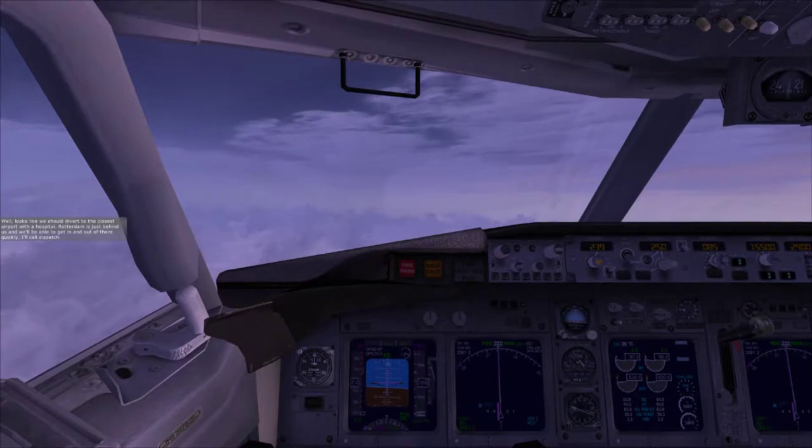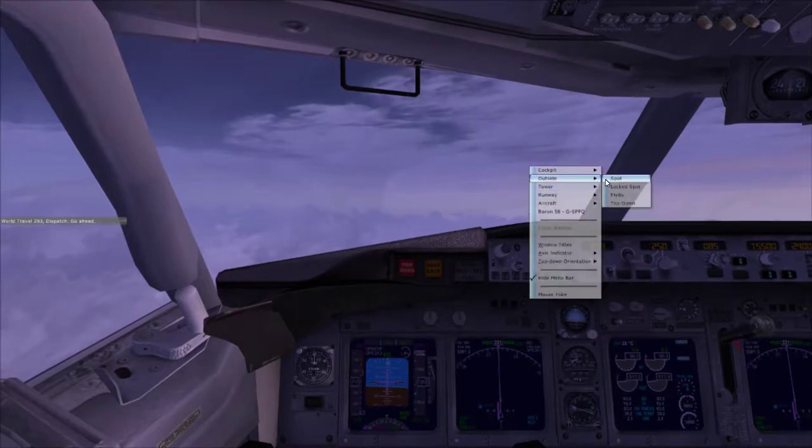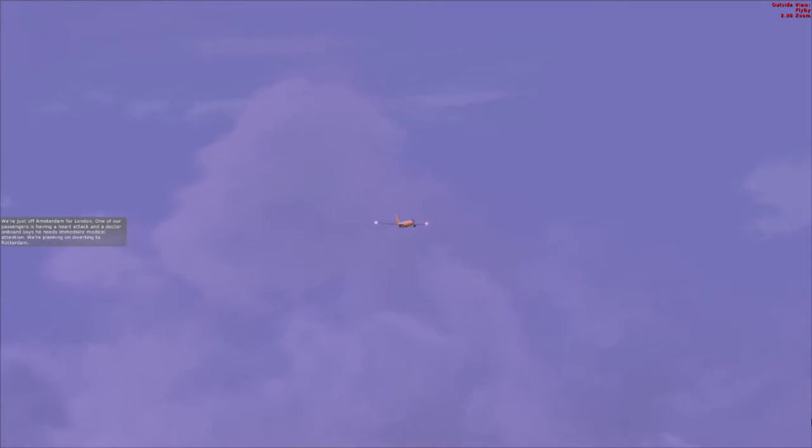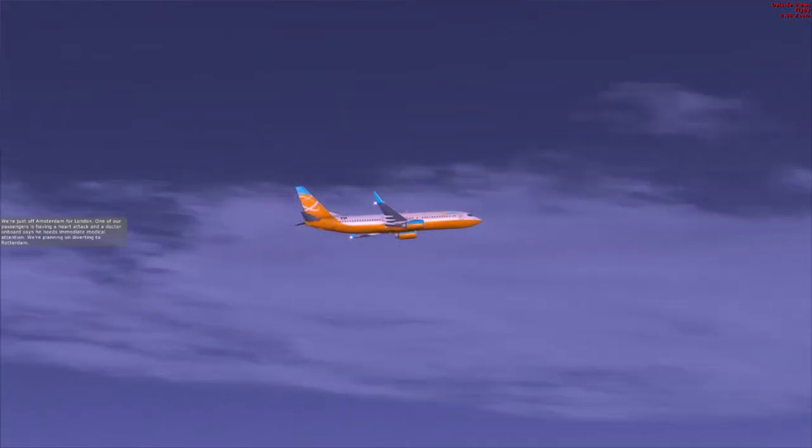I'll call dispatch. World Travel Dispatch, World Travel 293. World Travel 293 Dispatch, go ahead. We're just off Amsterdam for London. One of our passengers is having a heart attack, and a doctor on board says he needs immediate medical attention. We're planning on diverting to Rotterdam. World Travel 293, stand by.